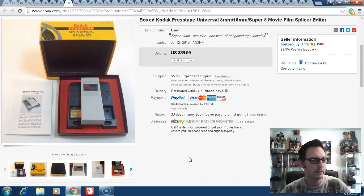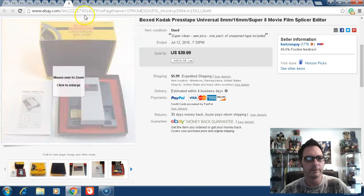And on this one, let me see. On the Kodak, yep, full price, $40. I think I paid $5 at a flea market. And then, like I said, I think I have 2 more of these. I guess I gotta keep listing them because they sell.